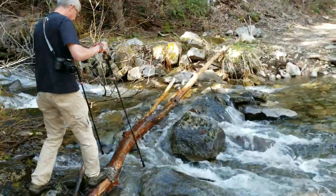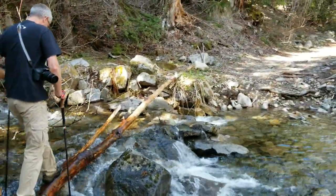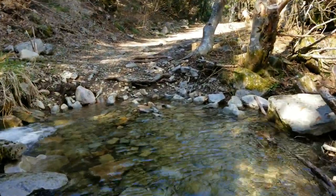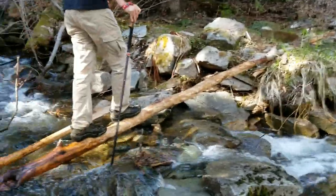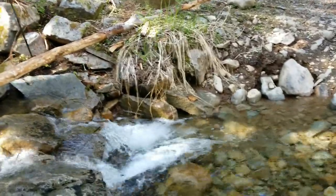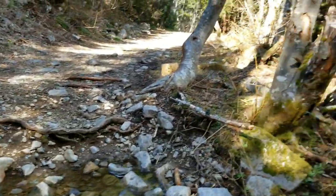So this was an interesting crossing on the way over. Since my feet were already wet, I just kind of took a shortcut. I tried my best not to step on slippery rocks again. Across and videotape these guys.